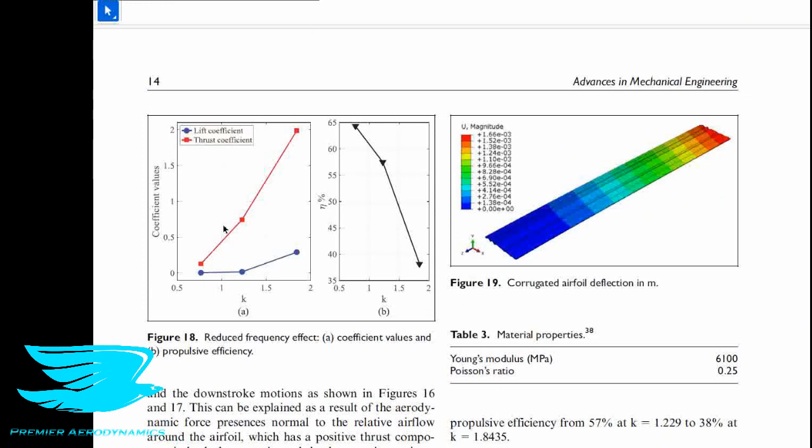I'm not 100% sure because the authors don't seem to indicate that these lift coefficient values correspond to the maximum or anything, but I'm pretty sure that's what they mean here. So these values are the maximum lift coefficient seen throughout the flapping cycle compared to the reduced frequency and the thrust coefficients as well. Anyway, we can see that increasing the reduced frequency non-linearly increases the lift coefficient. What's more, as the reduced frequency increases, the wing's efficiency drops from about 65% all the way to 37%.